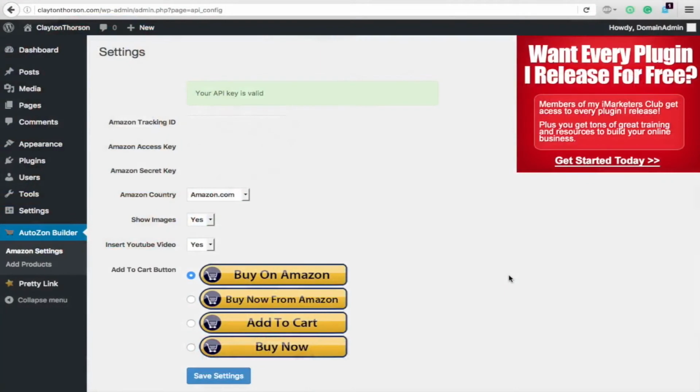Hey guys, here's a great plugin called AutoZon Builder. This plugin is for creating an Amazon affiliate store right on your website. Now it's not really a complete affiliate store. What it is, it features Amazon products and creates a post for each one of those products.